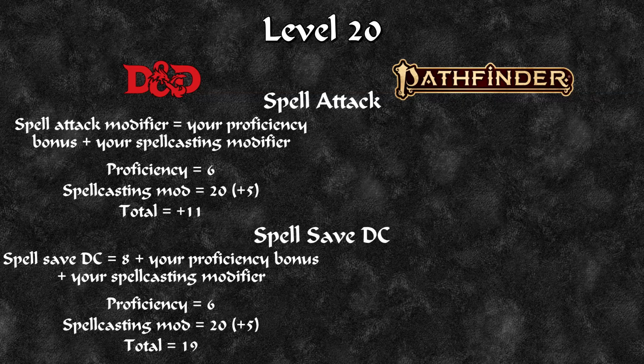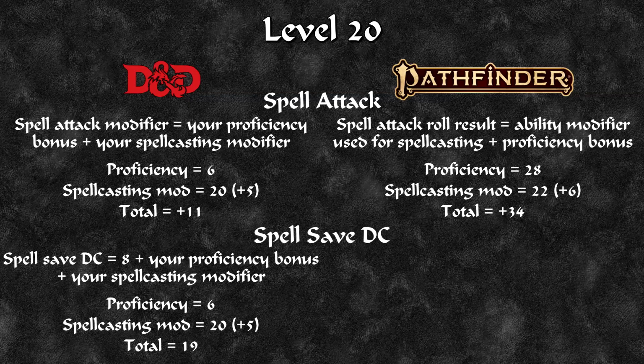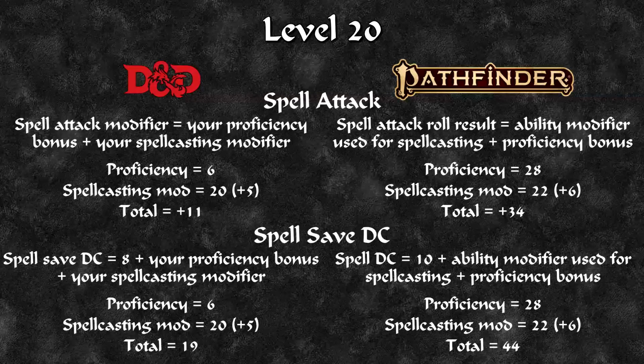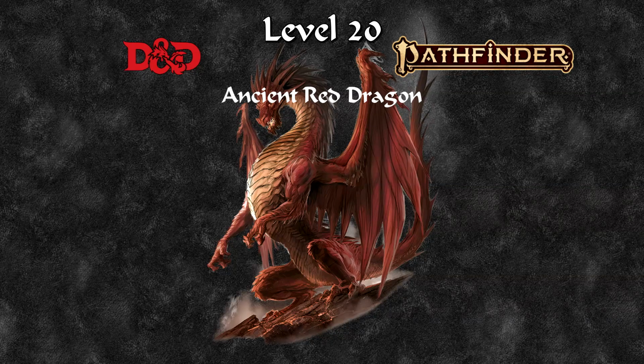Pathfinder, because you're adding your level in, instead you are actually going to have a proficiency bonus of 28. That is 20 for being a level 20 and 8 for being a legendary spellcaster. Pathfinder, you can also have your spellcasting mod sitting at around 22, which will give you a +6. Obviously you can go a lot higher with items and equipment, but once again the mage is going naked, so this will give you a total of 34 for your spell attack. Your spell save DC should be 10 higher than that, so that's going to be a spell save DC of 44.